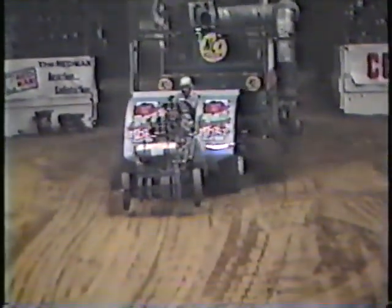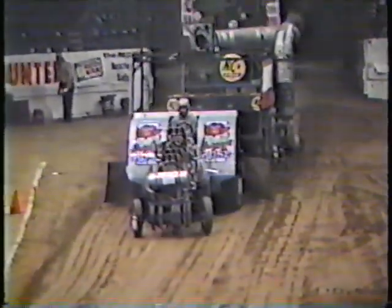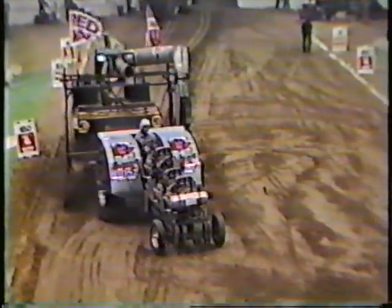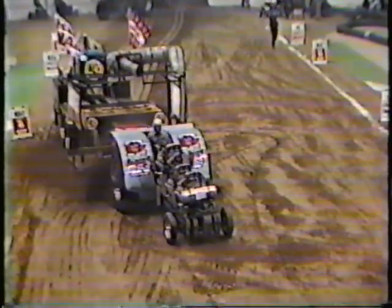Here's the replay. He's got plenty of motors in the tractor. He's got plenty of power. And he starts drifting to the right. Here again, he's got to push that left brake to bring it around. That cuts down on your speed and your power. And there just wasn't enough left there in the end. You can see he really made a left-hand turn out there as the driver looks at it down the track.